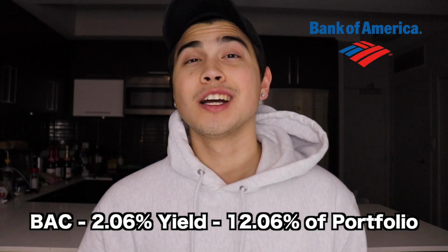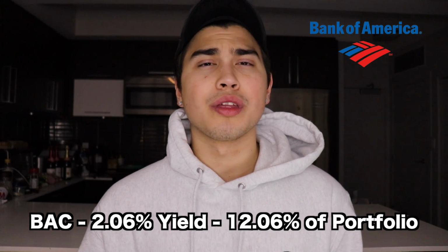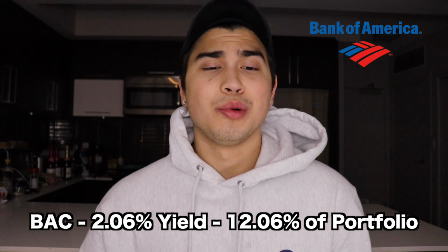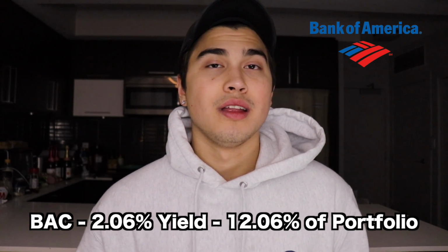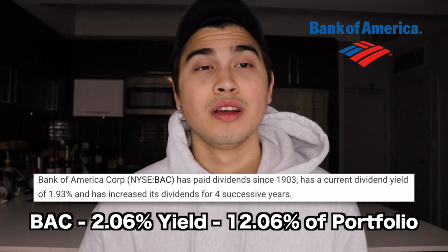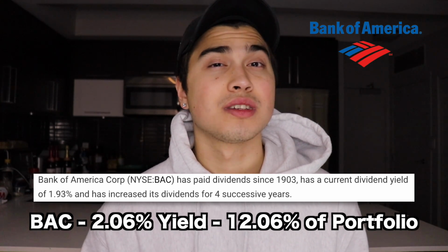Now, the second largest holding in Buffett's portfolio, which currently sits at around 12% of his overall weighting, is the company Bank of America. And again, this is a company with not a huge yield. It's just hovering around 2%, but despite a smaller yield, this company has paid uninterrupted dividends since 1903. So that's over 100 years of consecutive dividend payments. So you can see why Buffett has such confidence in this company and why it represents such a large weighting of his overall portfolio.